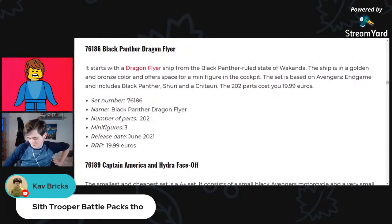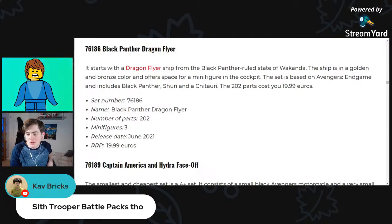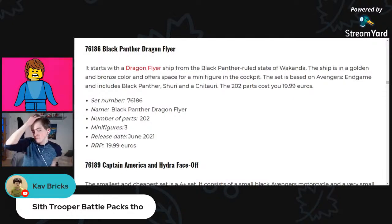Oh, so now we're on to the good stuff, I'd say. 76186, the Black Panther and Dragonfire. So it's basically out of the Black Panther films, it's like this flying machine thing. It's going to include Black Panther, Shuri, and Chiatori, is it? For 202 parts for $20. I feel like the build will be really weak, but the minifigures will be the bit that people buy this for.